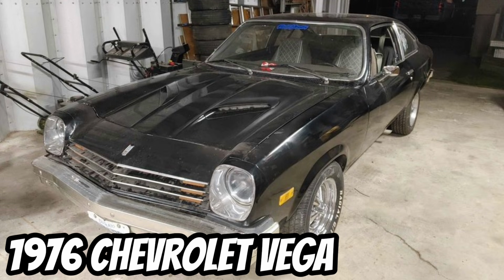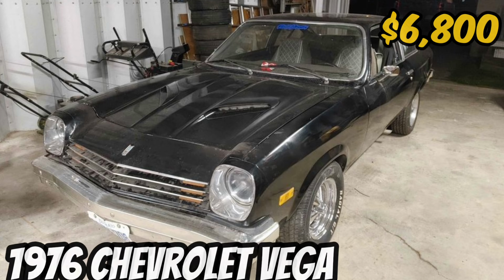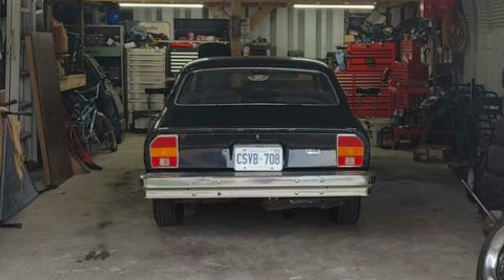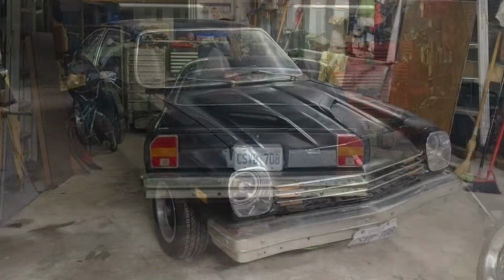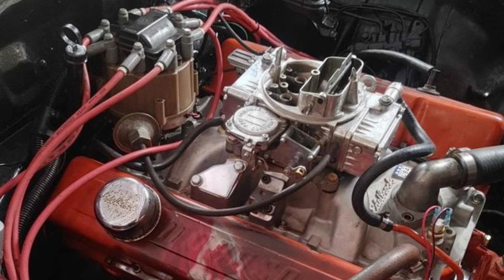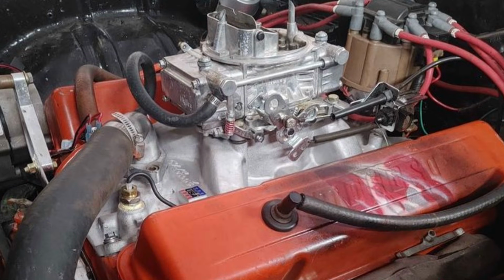Number 9. The 1976 Chevrolet Vega, priced at $6,800. It is still drivable on weekends and comes with complete documentation and insurance. The car has been modified with a 350 engine and 350 automatic transmission, and the engine has just been resealed to ensure optimal performance. Most of the car still retains its originality, except for the engine, which has been replaced with a V8. Some upgrades include better gauges, an improved exhaust system, and other minor updates.